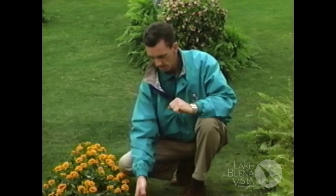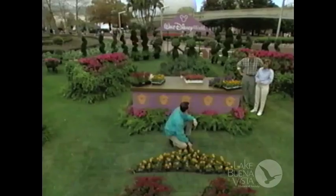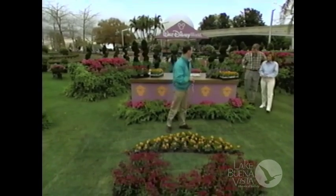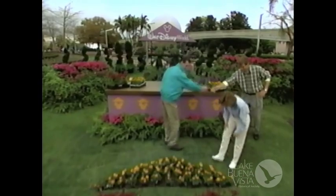About how long will that take to fill in all the spaces? Well, here in Florida, just a couple of weeks. Yeah, it's as fast as that. Terry, beautiful. Thank you for taking care of our lovely Disney at Home logo. All right, thank you very much. Thank you. Thanks a lot. All right. Wow. Great.